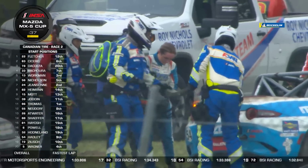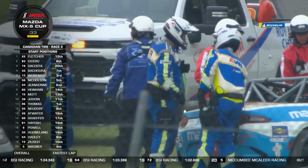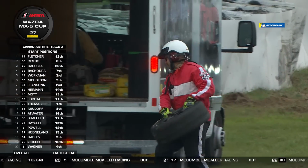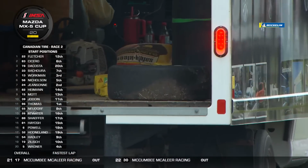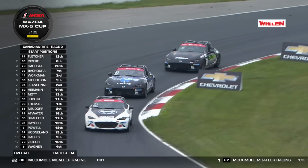Heather out of the car and talking to the AMR safety team in very similar livery, her overalls. I wasn't sure if that was her to start with, but it is. The errant wheel and tyre has been retrieved. And we are coming down to a checkered flag.